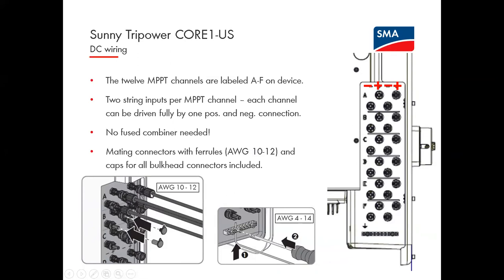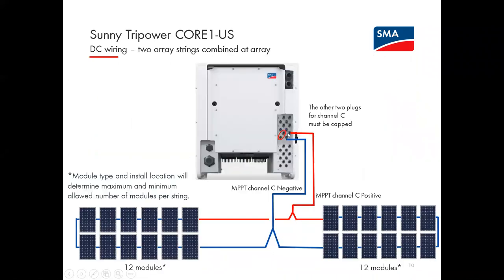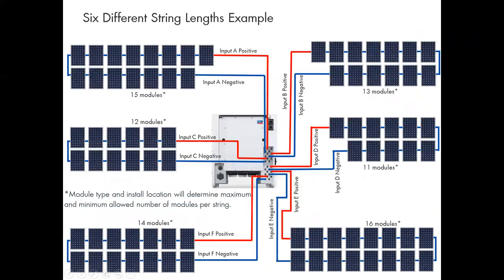The mating connectors and the ferrules that we include in the accessories bag are for wire sizes AWG 10 or 12. So if you're going to do that Y-branch connector and you go to a larger wire size, you certainly can get connectors that will work for that larger wire size from Amphenol, but what we're providing, just to be aware, is for the 10 or 12 gauge. So again, visually just showing that Y-branch connector out at the array, bringing back a single positive and negative to the inverter. And again, you have six tracking channels here.